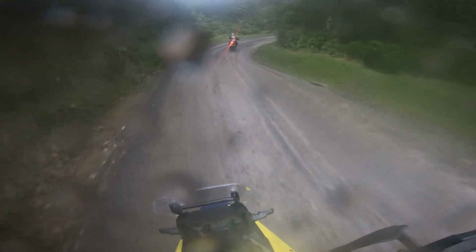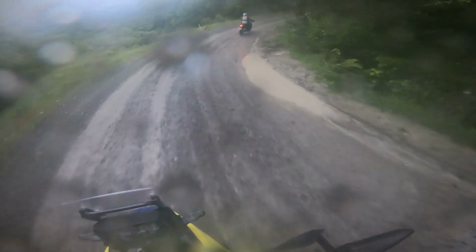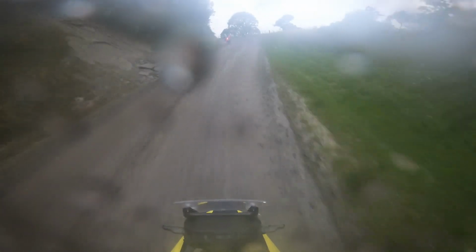The negatives, well, they're all about spec that I can think of. I would have liked to see cruise control. It doesn't have to be standard, but maybe as an option. Maybe a bit more adjustability in that screen. And some tubeless tyres wouldn't do any harm either, because it's a bit of a pain in the arse to swap out tubes on these big adventure bikes. But look, none of those things come close to being deal breakers for me.